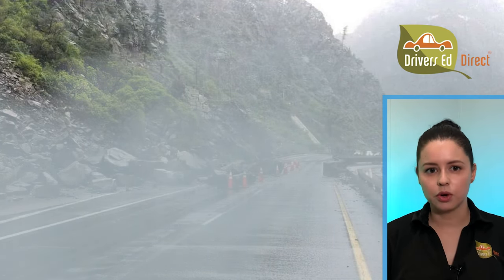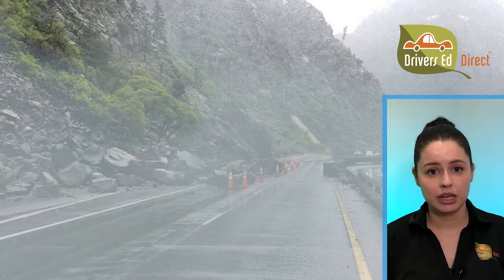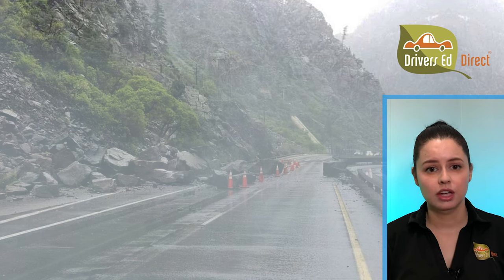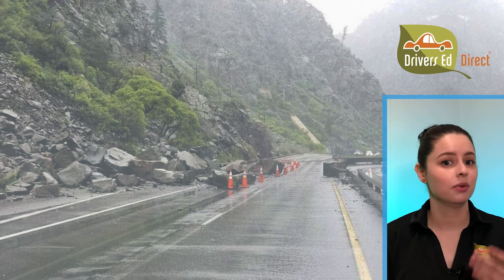When you do pull off the road, make sure to signal and to pull into a well-protected area where you won't be hit by other motorists who continue to drive. And then you can resume driving when conditions improve and you are able to see the road again.